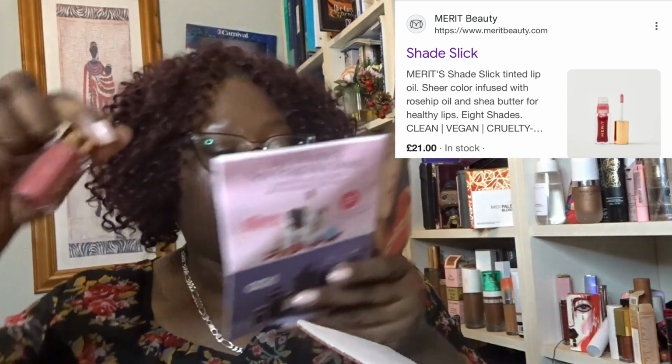I'm happy with that. So they're saying this is full size, and the retail value for this is $24, which is going to be about £19. So yeah, that's near enough the value of the box. So everything else is a bonus. Right, let's see what else we got in here.